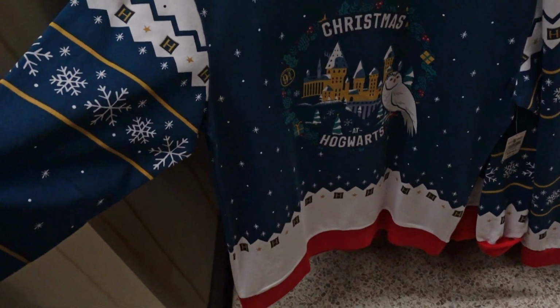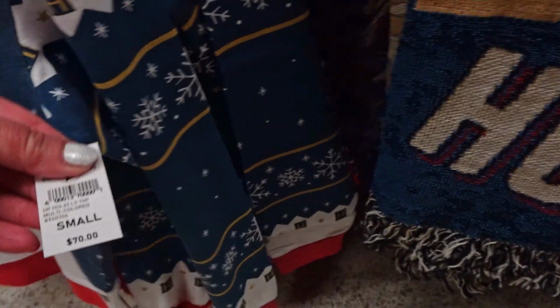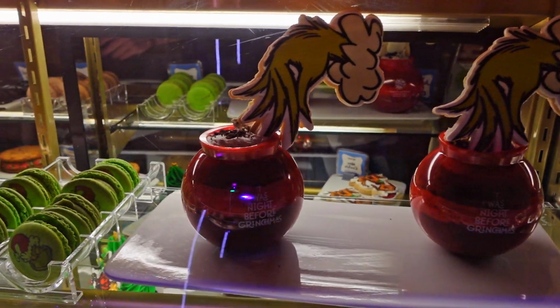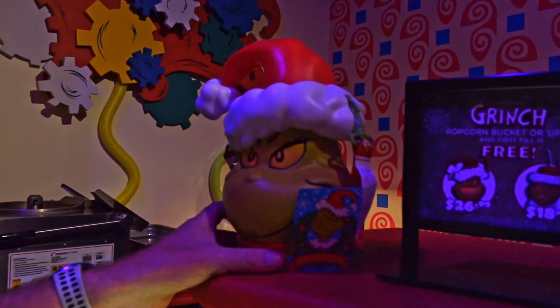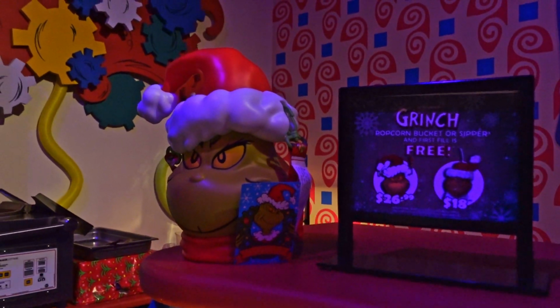That's cool. Christmas at Hogwarts. And that's $70. That's the popular one. Ah, lovely. It's a separate popcorn. Oh, that's cool actually. That's the popcorn bucket, which is popcorn bucket or sipper, and first refill is free.